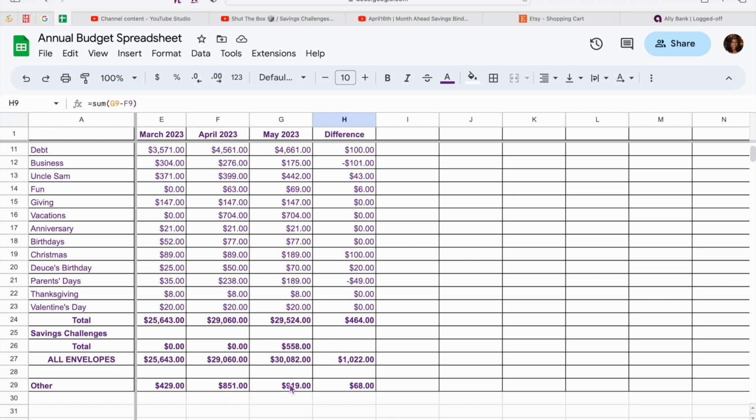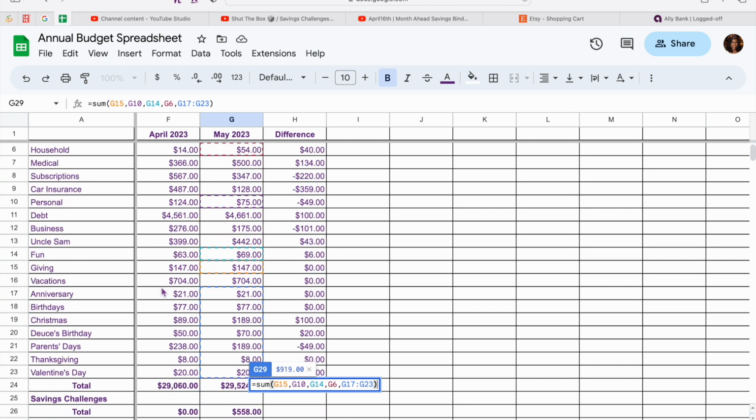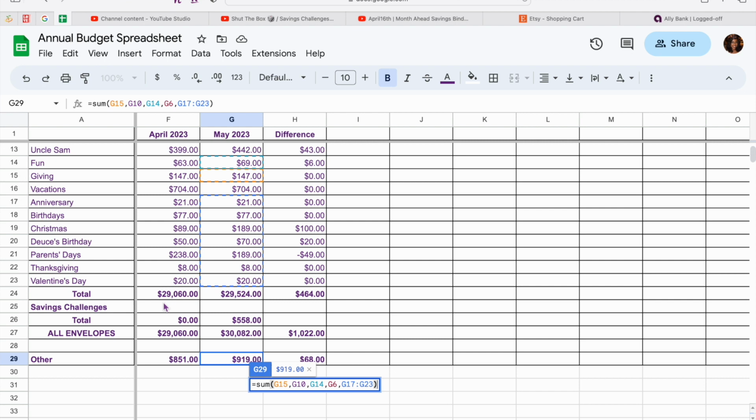So if I double click on other, oops, yep. It'll show you what's highlighted. So household, personal, fun, giving. Let's see what else. And then all of my occasions binder: anniversaries, birthdays, Christmas, Deuce's birthday, parents' days, Thanksgiving, Valentine's Day. Ooh, savings challenges. Oh, I forgot to include savings challenges. Savings challenges should be in that other. Uh-oh.